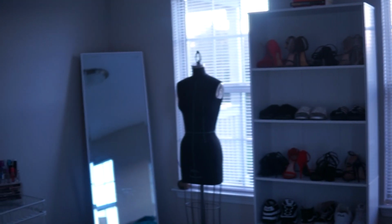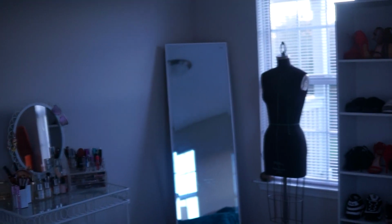So that sums up my room tour. I also have LED lights under my bed, but I guess I have to show you guys that another time, because I'm definitely going to be doing a room makeover or like upgrade, so be on the lookout for that.